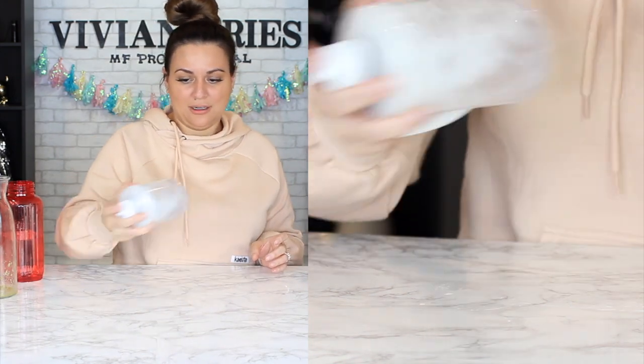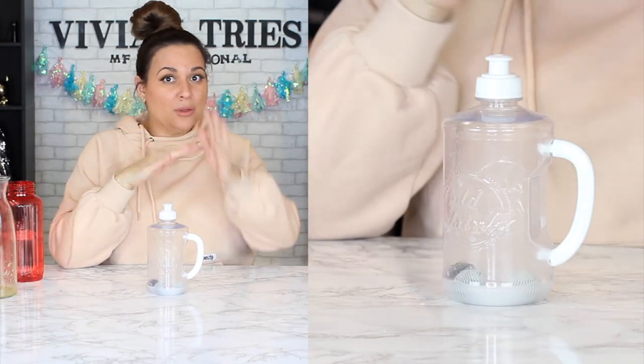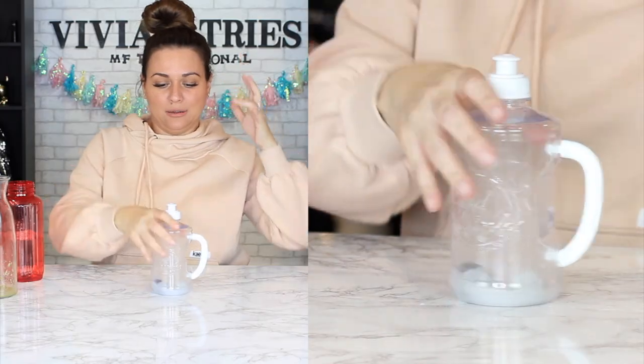You're gonna shake it. Okay, we're still kind of dirty. I'm gonna try to dump out some water to see if that helps. Maybe the water was too much and it couldn't get to the surfaces. I mean, if I gotta shake that hard, I might as well just put it through the dishwasher. Here's a pro tip. Put a little bit of hot water in there overnight. The next day, put it through the dishwasher.